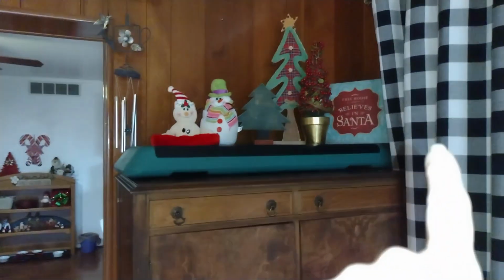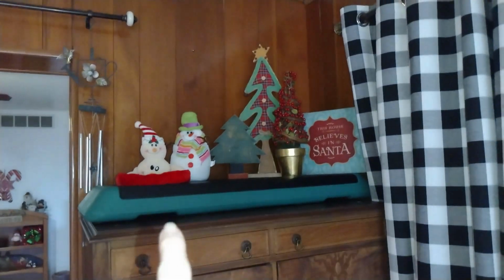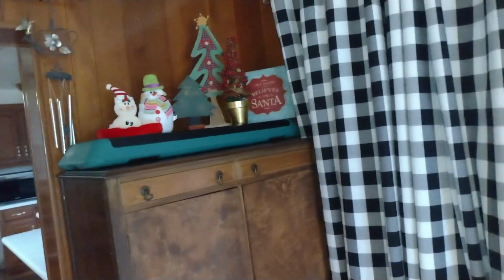So I put the little sign there, added the snowmen. I was going to declutter them as well. All of this stuff I was going to declutter. And I ended up putting it up here because I think it kind of brightens it up a little.